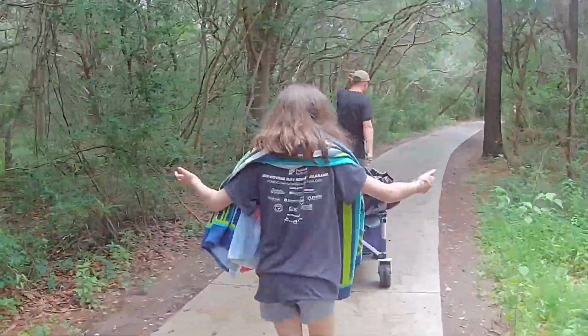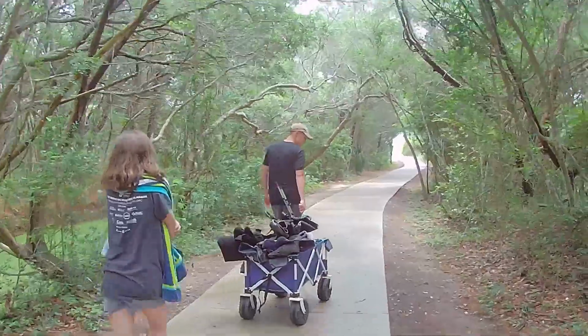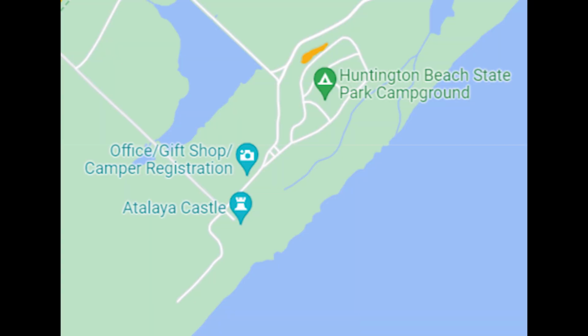The access we used most was the other access from the campground. You could get your wagon or whatever and take it down a paved pathway until you got to the sand mats at the dunes. It was very nice to be able to get there.